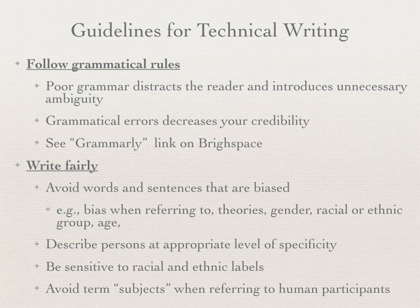We also avoid the term subjects when referring to human participants because that's kind of an ethical distinction. So think about it. Did you participate in something or were you subjected to something? You can see how you would much rather be a participant in something than have been subjected to something. So again, because we have these high ethical standards, our language needs to reflect that and use the term participants.